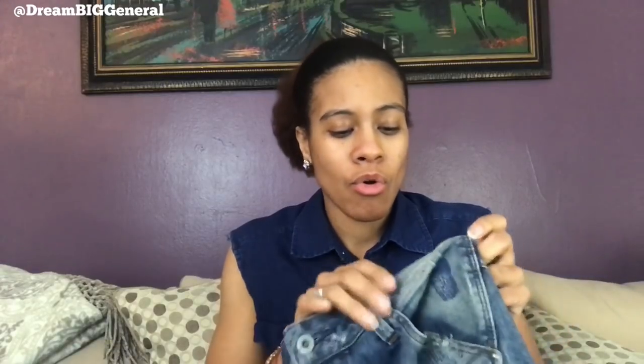So these jeans are my most recent pair of jeans. I haven't had them for a month yet. It's probably like 2 weeks, going on 3 weeks now. They are G-Star jeans. And I love when jeans have the buttons. And I love all the detail, the distress that's in these jeans. Oh my God, it's like everywhere. It's just everywhere. I love these jeans.